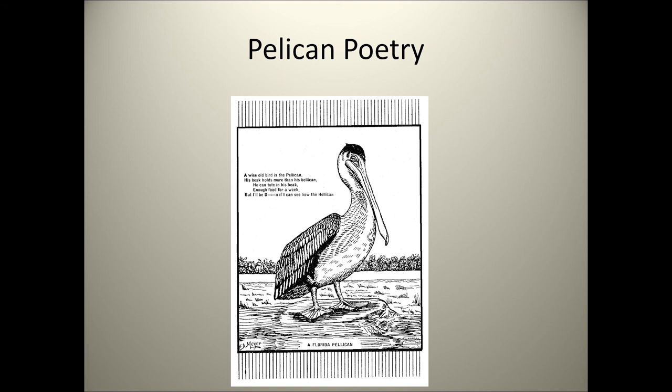This is the pelican. So let me read this. It says, a wise old bird is the pelican. Oops, let me see, I think I've got it down here. My eyes aren't that good anymore. A funny old bird is the pelican. His beak can hold more than his belican. Food for a week he can hold in his beak, but I don't know how the hell he can.